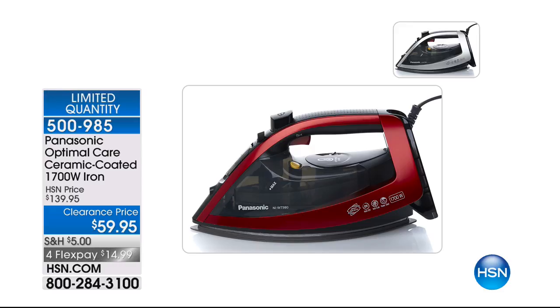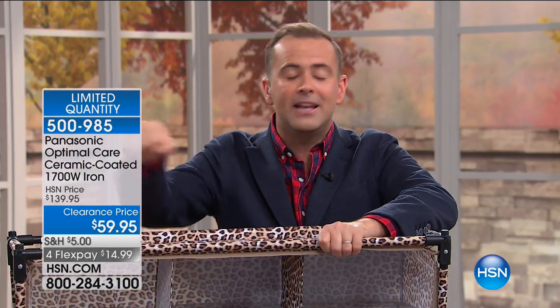Folks, a couple quick things. Not only is it the most powerful, most advanced, it has an amazing ceramic sole plate with a different, unique shape. And listen to this, it's a smart iron. There's no temperature on it. It knows the right temperature for whatever you're ironing. If you couldn't get through in the last hour, we have a couple hundred left in red or silver. If you only buy a couple things today, buy the Today's Special and buy the iron.